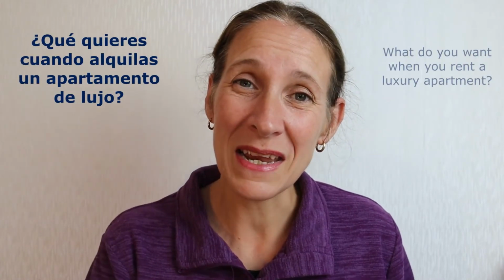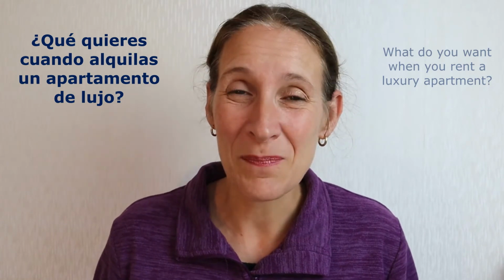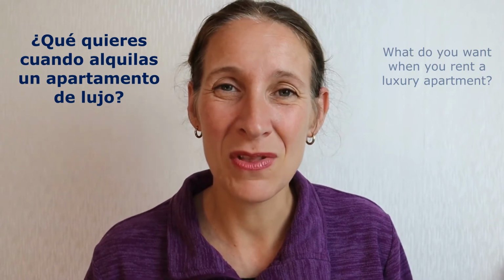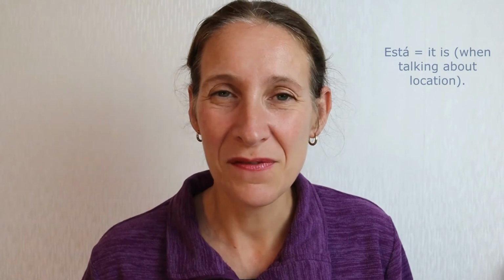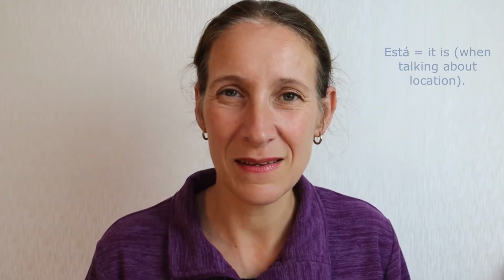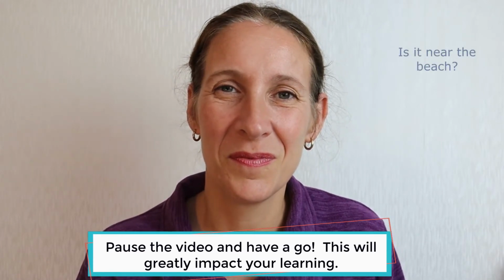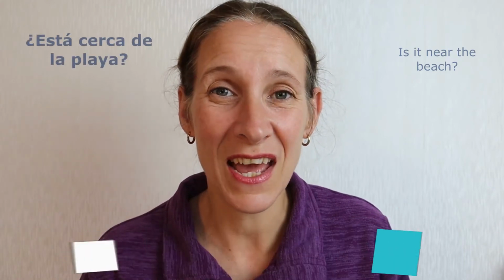The other things that you might need to consider when you alquilar, cuando alquilas un apartamento de lujo, is where it is and what's near. So you'll need to know, is it near the beach? Now the beach is la playa. And we're going to use the word está for is it, because we're talking about where something is. The word for near is cerca de, near to. So how would you say, is it near to the beach? ¿Está cerca de la playa?